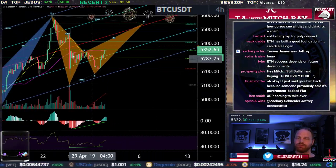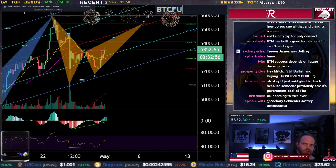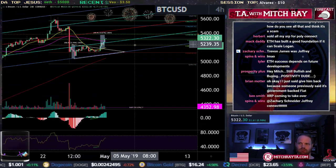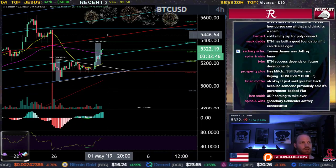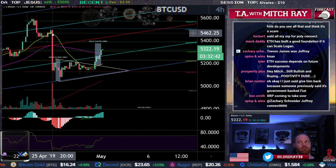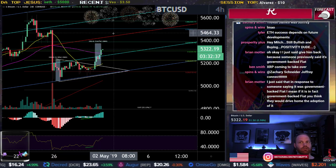All right, so let's go to Coinbase again. Still trying to make higher highs. And yeah, well, the price up here, 54.60, where the dump happened. You can easily see it run up to this area.